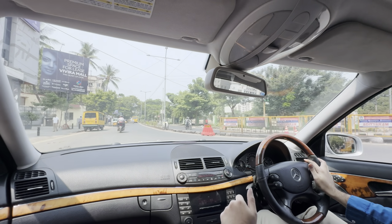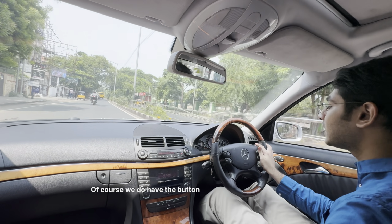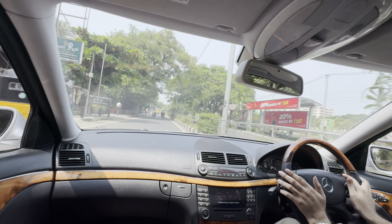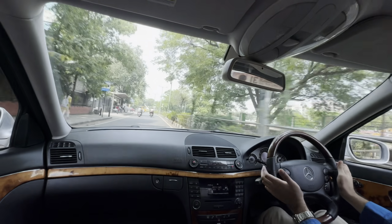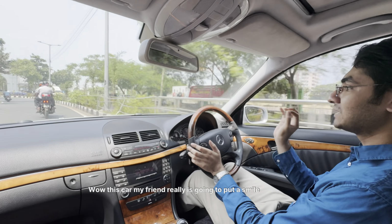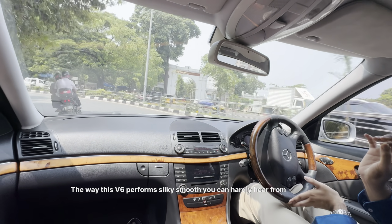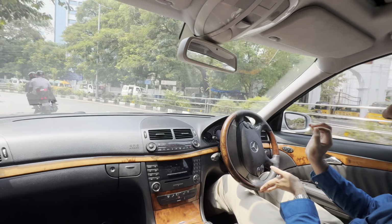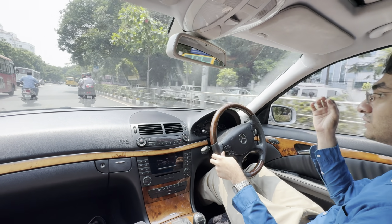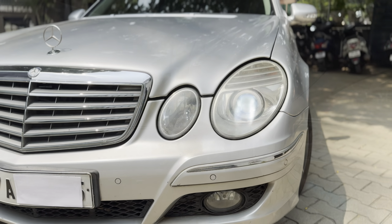Alright friends, now it's time to see exactly how this V6 performs. Of course we do have the button to put the car into sport mode. We are in sports mode as well. Wow, this car my friend really is going to put a smile on your face. The way this V6 performs, silky smooth, you can hardly hear it from the inside. Man oh man, this car is really going to put a smile on the face of anybody who drives it. And the best part is of course it's a diesel. You're going to get at least minimum 9 to 10 kmpl mileage however you drive it.